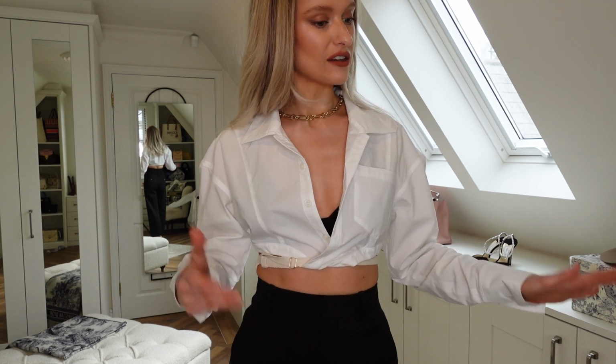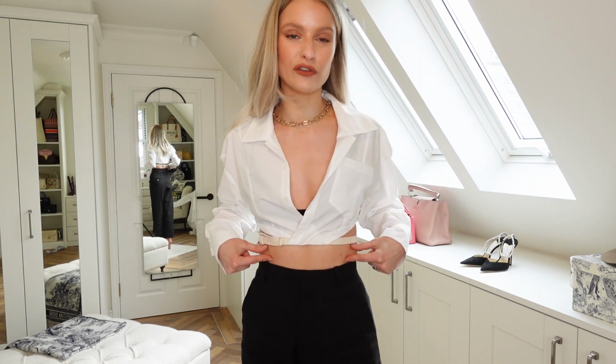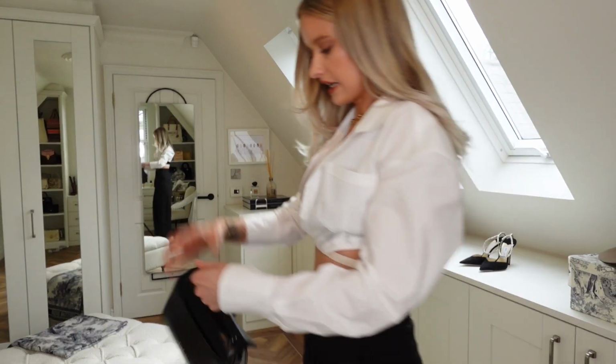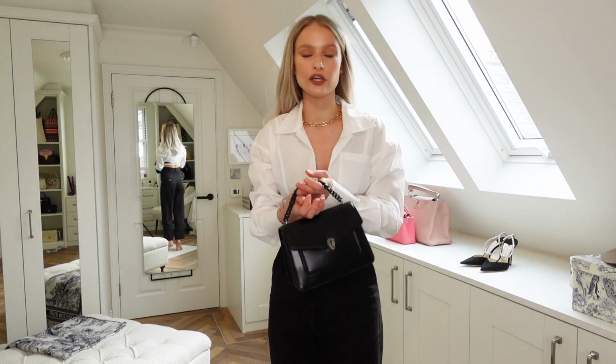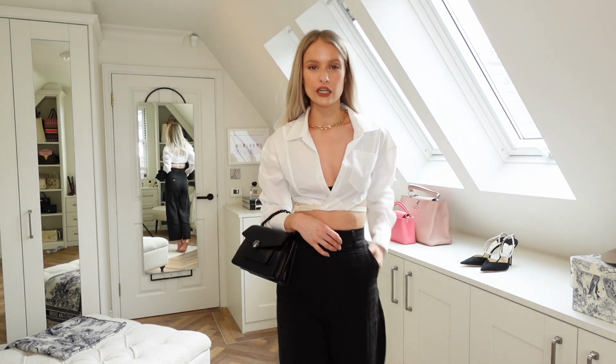So for someone who loves shirts like me, this was very much a piece that I desperately wanted in my wardrobe. Looks really great with anything high-waisted. Like I said, if you don't mind showing off this part of your body, then it's a great option. In terms of styling this up, I'd personally go with a cute little black bag like this adorable little Bvlgari that is on loan to me right now. Love it. Just something really cute and small.